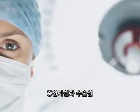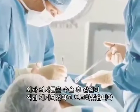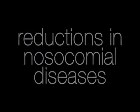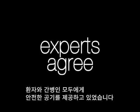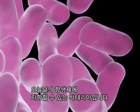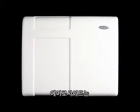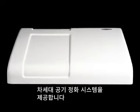Intensive care units, operating rooms, patient waiting and resting areas have all been proven to benefit from Aeroside treatment. Surgeons report the virtual elimination of post-operative infections, while hospital administrators quietly admit to meaningful reductions in nosocomial diseases. Air quality experts agree that Aeroside provides air safety benefits for both patients and caregivers alike. What about the current topic of superbugs, the genetically mutated bacteria whose progeny is resistant to today's antibiotics? Aeroside eliminates them as well. Simply put, Aeroside represents the next generation of air purification for today's state-of-the-art hospitals and related healthcare facilities.